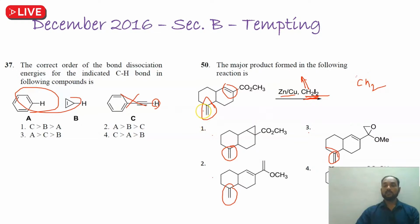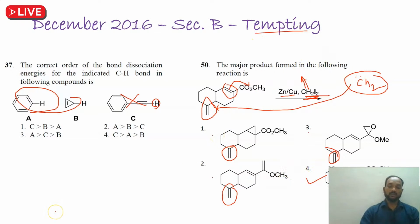This carbene, CH2, will attack regioselectively the exocyclic double bond, which is electron rich. Compared to this, the other double bond is electron poor, because the electron density from this double bond is carried away by the ester function. Therefore the electron deficient carbene will preferentially react with the electron rich double bond. So the answer is 4. Don't get carried away, it is tempting, you should have a cool mind.